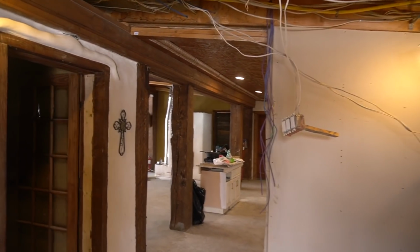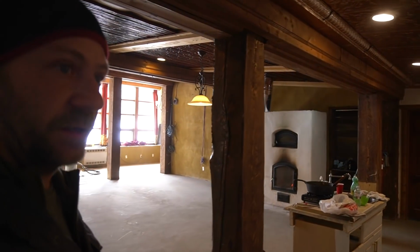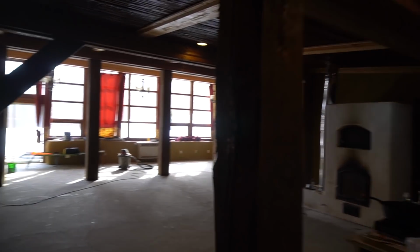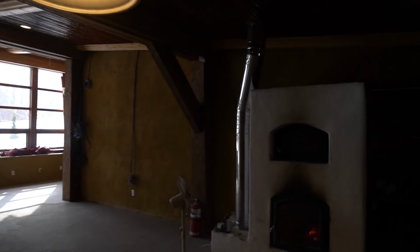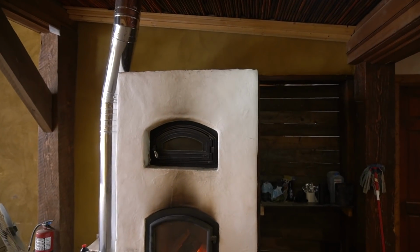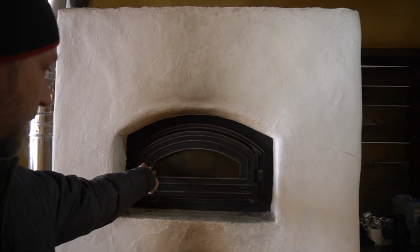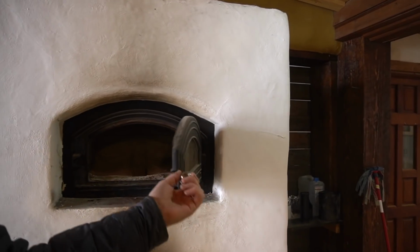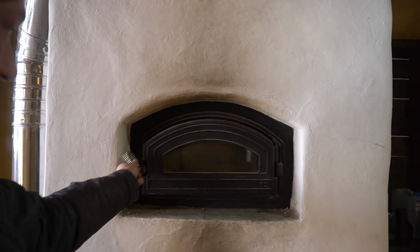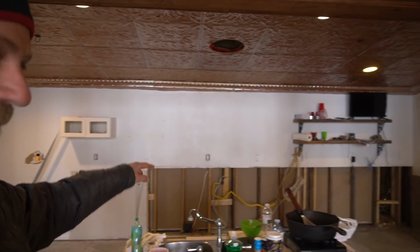Okay, sounds good. So, anyways, this is the main room. It's one big kind of open area. There's a fireplace here and a pizza oven on the top. Actually, this thing here needs a stone, but you can throw a pizza in there. Oh man, I got to throw the kitchen in here.